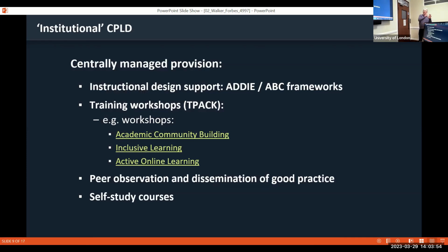So that's the outside in, and then you've got the more centrally managed opportunities. I'm on more comfortable ground here because this is my area at York to oversee. But instructional design support, formalising that in terms of workshops. There are a number of institutions up and down the country that run workshops on ADDIE and ABC frameworks. ABC was, of course, developed at UCL in London, so is very well known here, I'm sure.